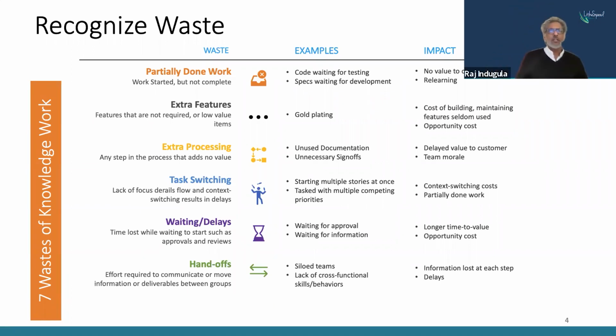The last two forms of waste that Mary and Tom in their work talk about are handoffs and defects. Handoffs: when we talk about moving to agile ways of working, we try to minimize the handoffs from, let's say, requirements specialists to developers to testers to operations and so forth. We're trying to collapse them, trying to form these multidimensional, multifaceted, cross-functional teams. And that's an attempt to try to solve this problem, right?